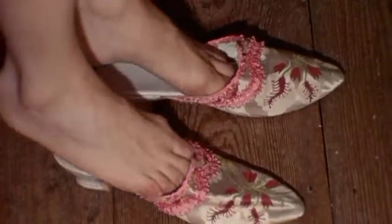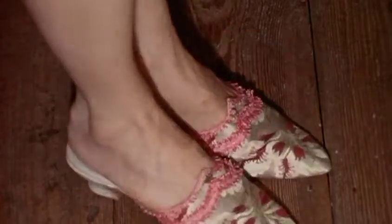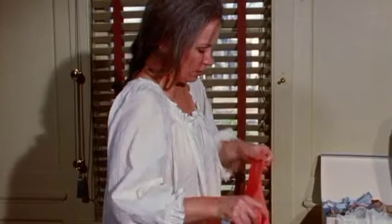Ladies slept in a chemise. They often had fabric slippers and a cape-like garment called a night rail to ward off the chill when they arose.